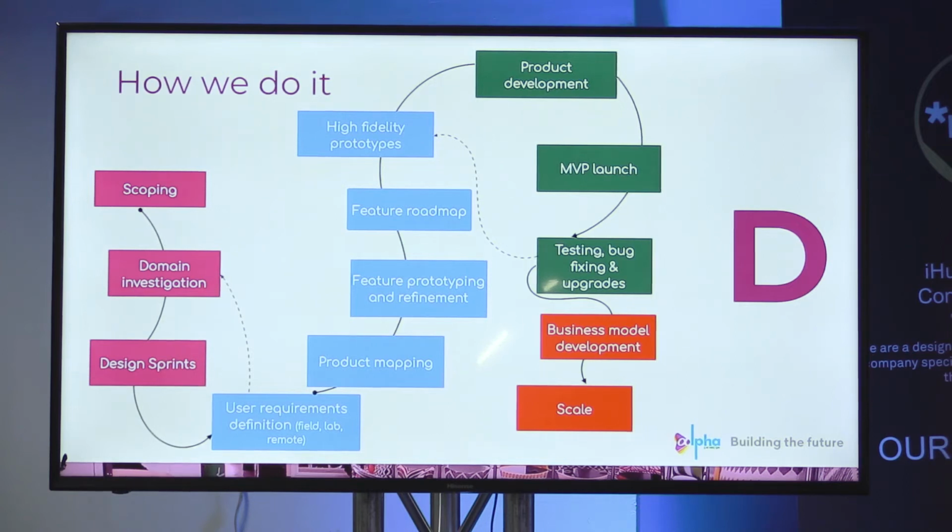And so we're here to the D. This is now a very long process. I'll just go over it slowly, but literally feel free to ask. This is the process we follow at Safaricom Alpha when we are building our products, right? So I'll just start with the colors.